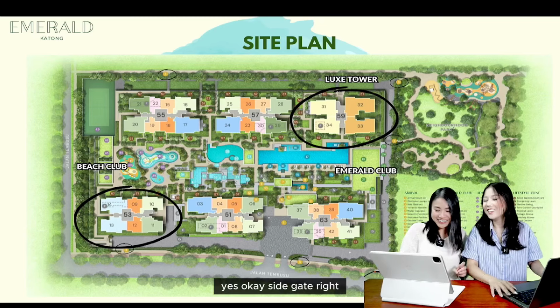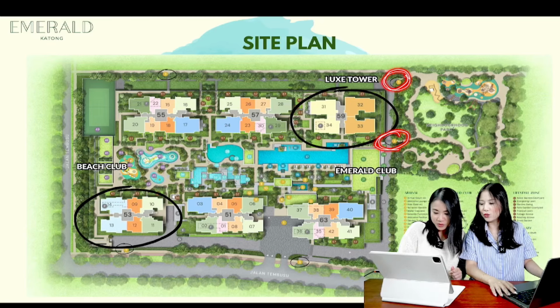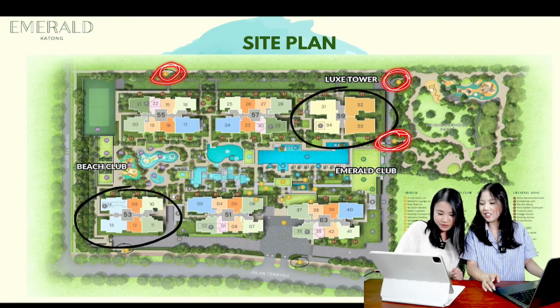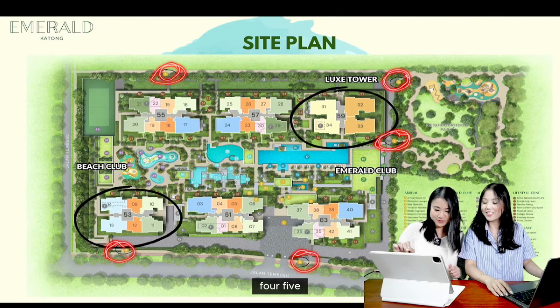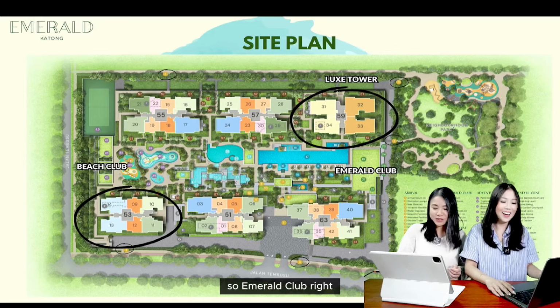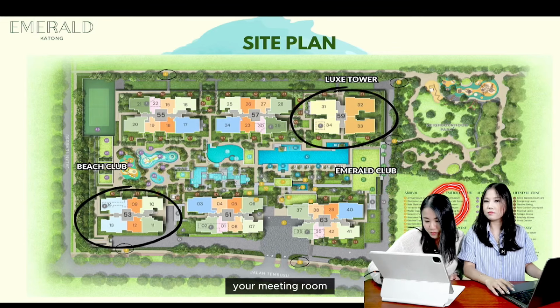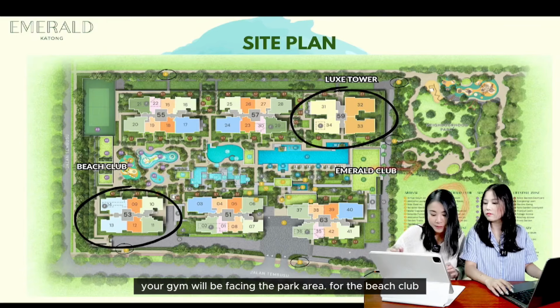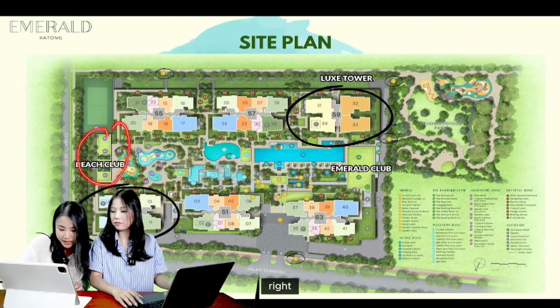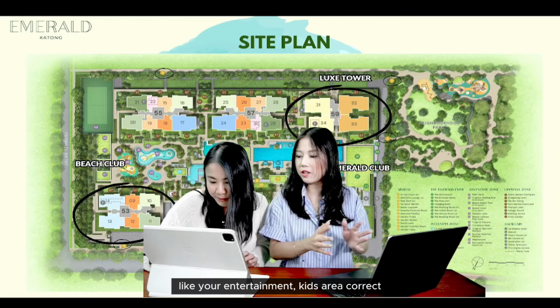To the MRT. Yes. So the side gates, I'm just going to draw and point out. Over here you have 1, here you've got 2, 3, 4, 5. That's a lot of side gates, to be honest. Literally, you can come out from any direction. So the Emerald Club is where you get your games room, your meeting room, and your gym facing the park area. The Beach Club is where you get all your adventure stuff, like your entertainment and your beach kids club area. Correct.